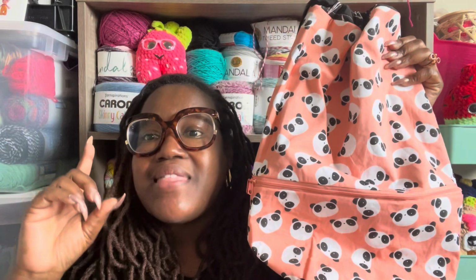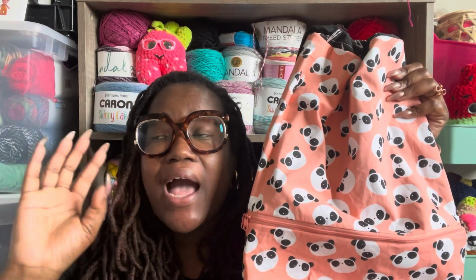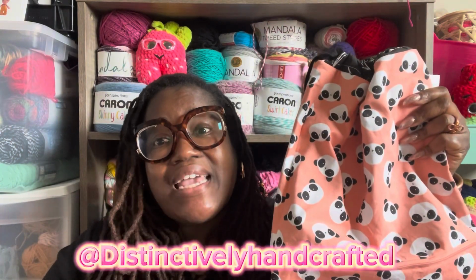And if y'all have not had the pleasure of owning any crochet bags from Priscilla, I'm telling you, if there's anything that you feel like I want to add value to my crochet, I mean, add just a smile on my face, and that comes in the form of a crochet bag, y'all, distinctively handmade is where it's at. I'm going to put all of her information at the bottom because her bags are awesome.